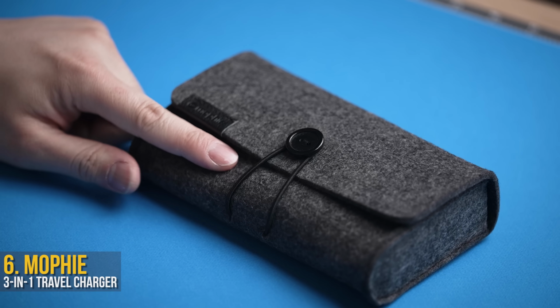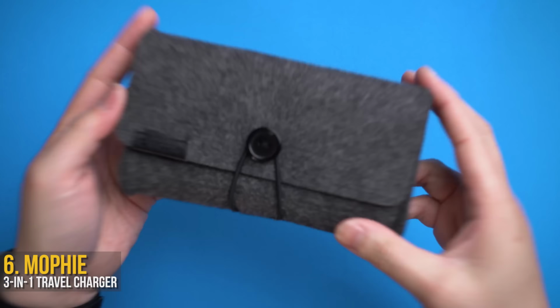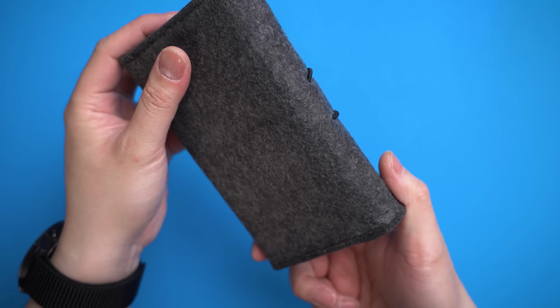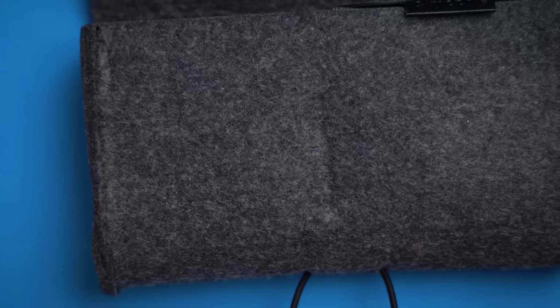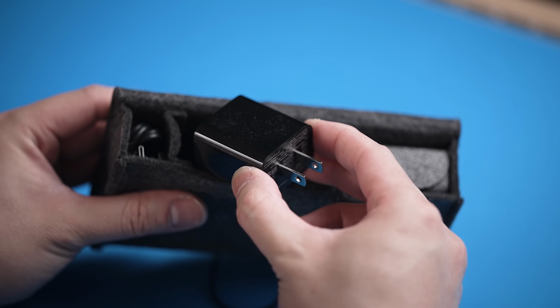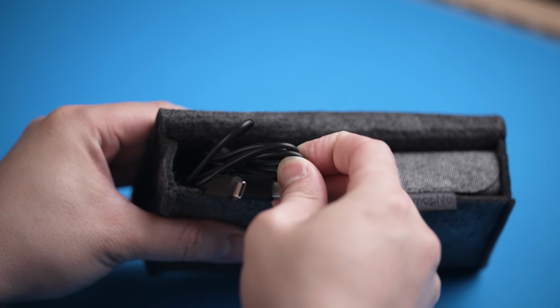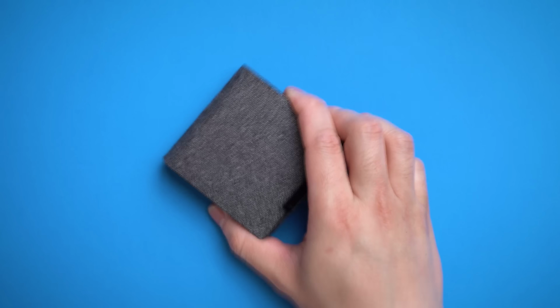If you live and breathe all things Apple, then you know the struggle of traveling with an Apple Watch. That's why this Mophie 3-in-1 travel charger is a must-have if you carry the holy trinity wherever you go: iPhone, Apple Watch, and AirPods. Because in this surprisingly soft and thick wool pouch has everything you need to get up and running every single morning. This may be the only charger you need to take with you.